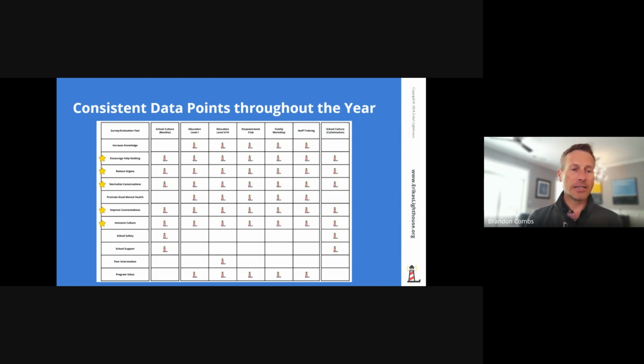So just a couple key areas here. We're going to be talking about increasing knowledge, encouraging help seeking, reducing stigma, normalizing conversations, promoting good mental health, improving connectedness, and inclusive culture. Then those school culture surveys are going to be focused on school safety and school support. And then, of course, within our classroom education, we're also talking about potential peer intervention and program value. So you'll be able to get that direct feedback from students: is the program worth it? Is it making a difference within that school building according to the students or the individuals being impacted?